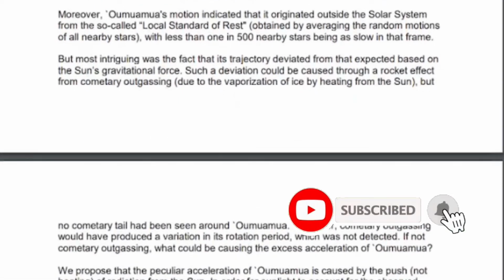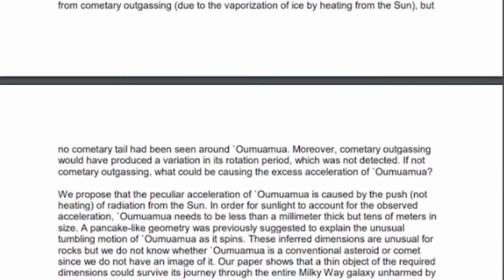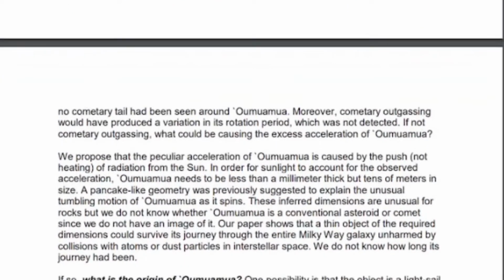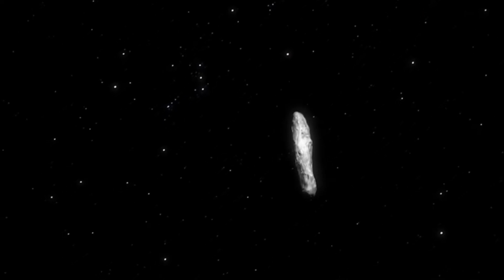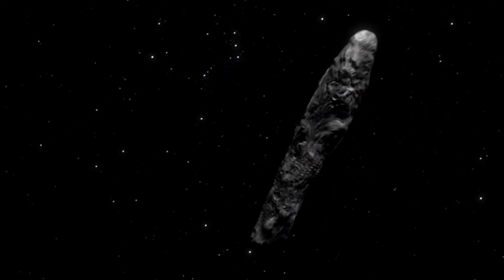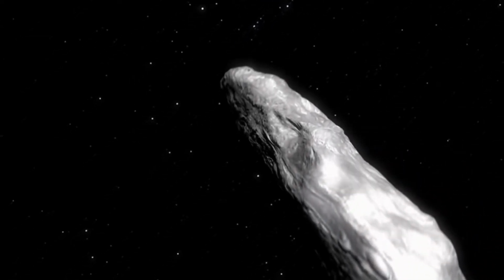The only way that Oumuamua would have been able to move through a light sail powered by solar radiation would be if the object were precisely designed to be no thicker than a millimeter and have a very low density with a very large surface area. All these specific requirements make it highly unlikely to have appeared out of the blue.